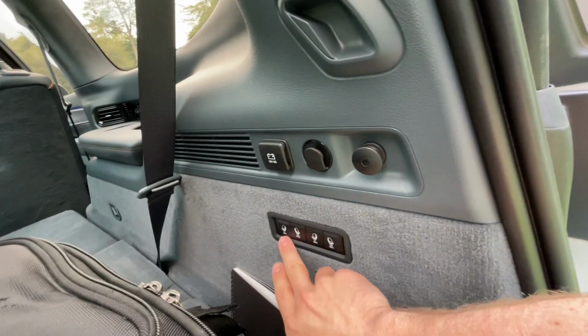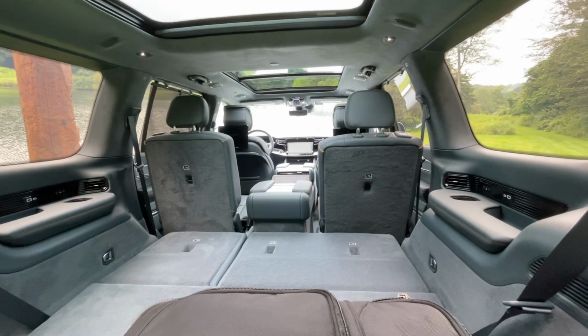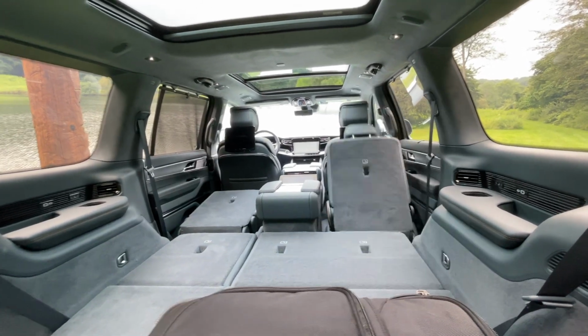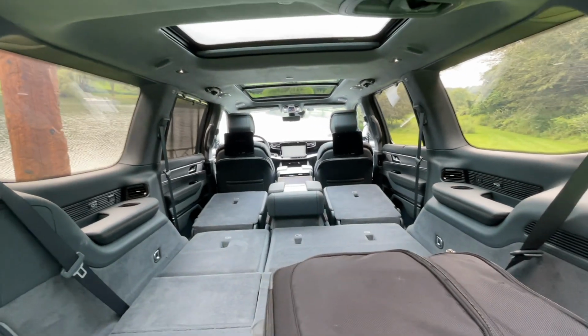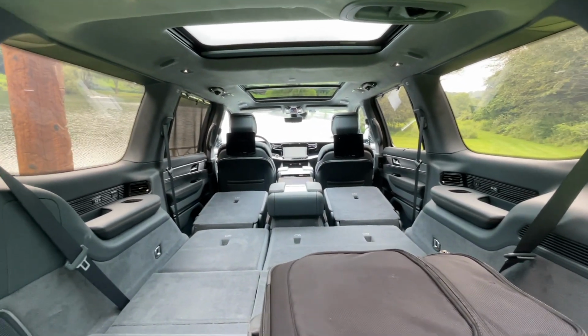Now, the second row seats are the same. You just one-touch push these buttons and they will drop the seats down. They are power down, but they are not power up. That's exactly the same as the GM vehicles like the Yukon Denali and the Cadillac Escalade.